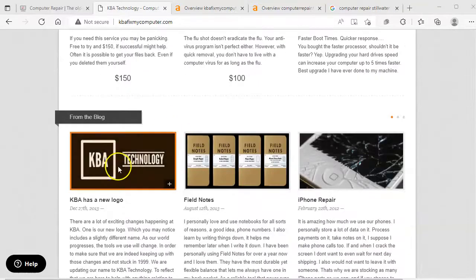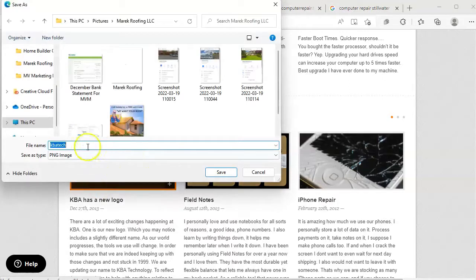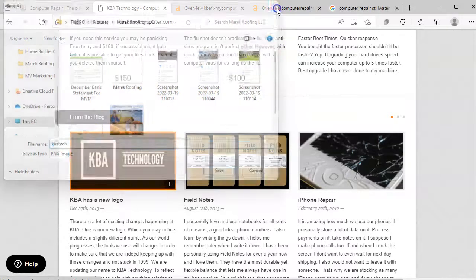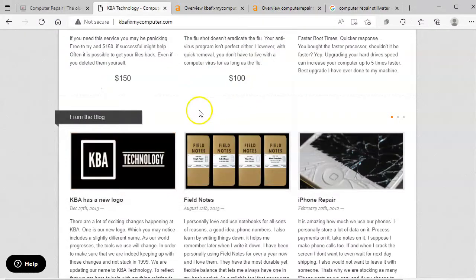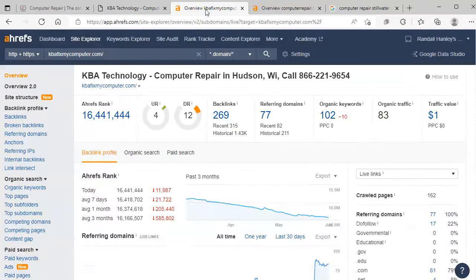We also want to be able to save photos. One thing I can do here is save the image as, and we can see if it's saved as a keyword. I would assume KBA Tech is a keyword, I guess, technically, because people are searching for it, but we also want to be finding really, really good keywords that we can put all over our website. And one way we can do that is by taking your guys' URL and bringing it into a tool here we like to use.